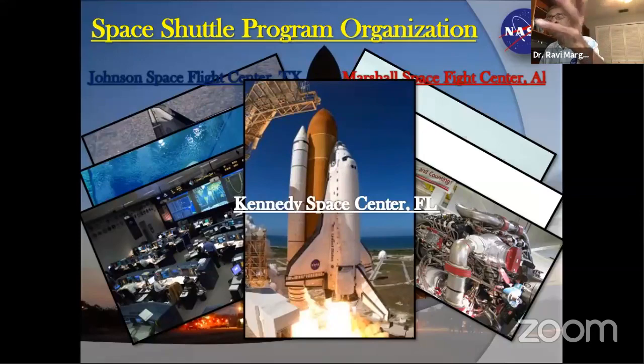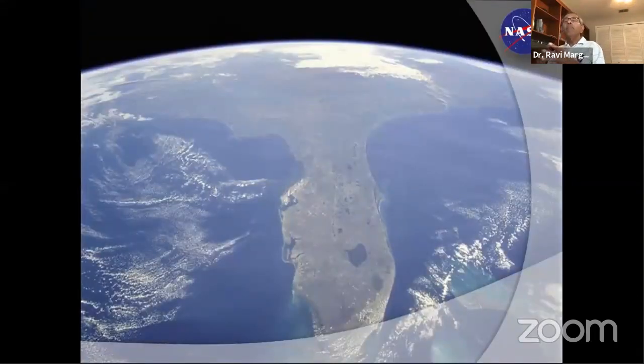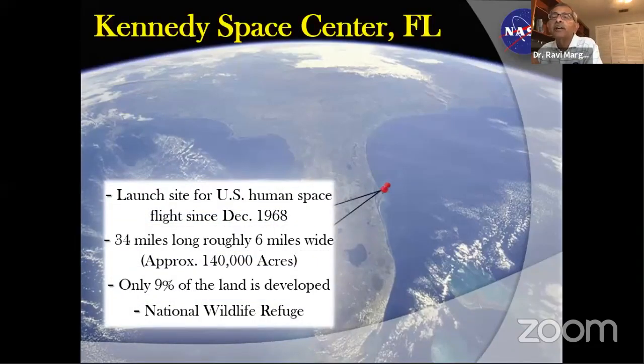NASA has about 1 million people working all over the world, but everything comes to Kennedy Space Center. Next slide. So Kennedy Space Center is really the hub of everything. Next slide. Okay, I can stay there. Basically, you see the dot right there. I'm about 50 miles away from there. That's where Orlando, Florida is, and I live there, but Kennedy Space Center was my home base.